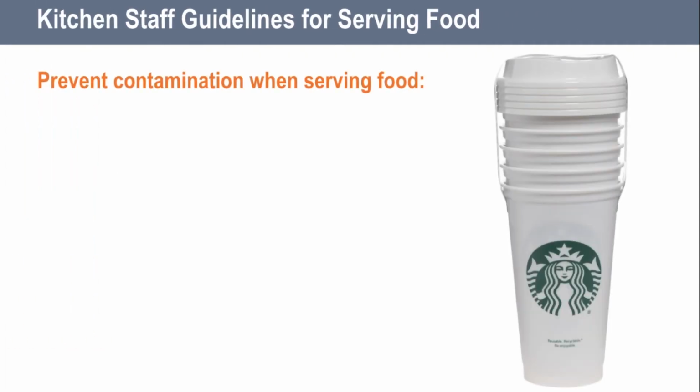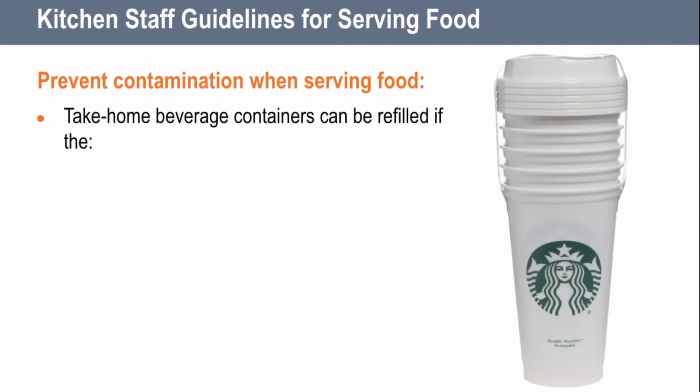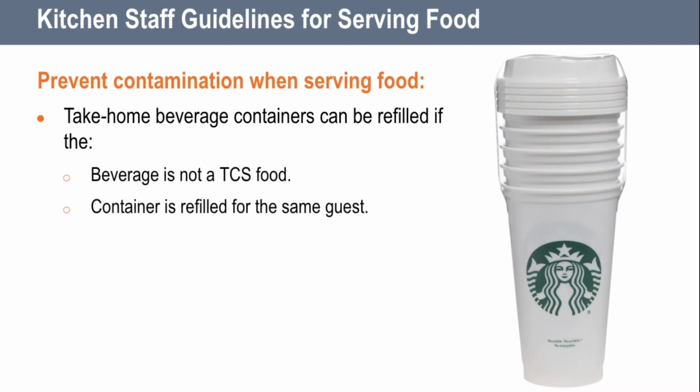Take-home beverage containers can also be refilled as long as the beverage is not a TCS food and will be refilled for the guest who brought it. In other words, Starbucks can't take one customer's to-go cup and refill it with a drink for a different customer. They're not allowed to rotate cups. The beverage that goes into the cup must be for the person who brought it.